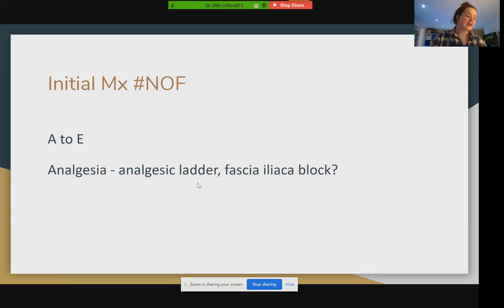Yeah, and then you're going to give some analgesia. What's at the bottom of the analgesic ladder? Does anyone know? But what's a common thing? Yeah, good. So paracetamol first of all. So you could give IV paracetamol. We had a question about this in our mock final. You would give IV paracetamol, and it's a good synergistic painkiller.